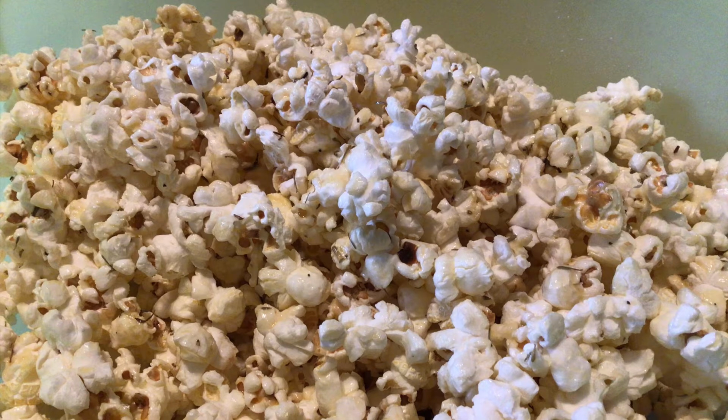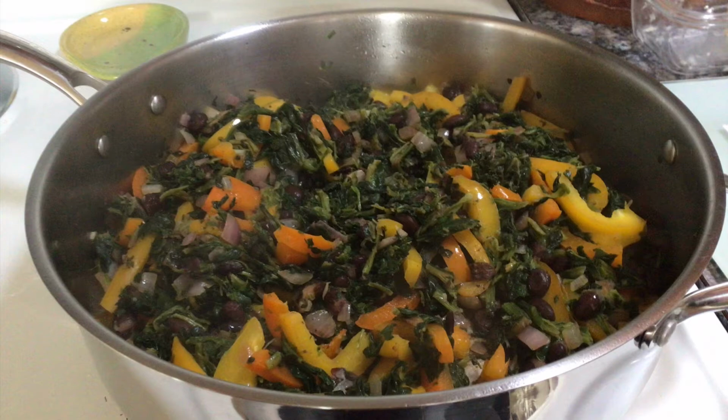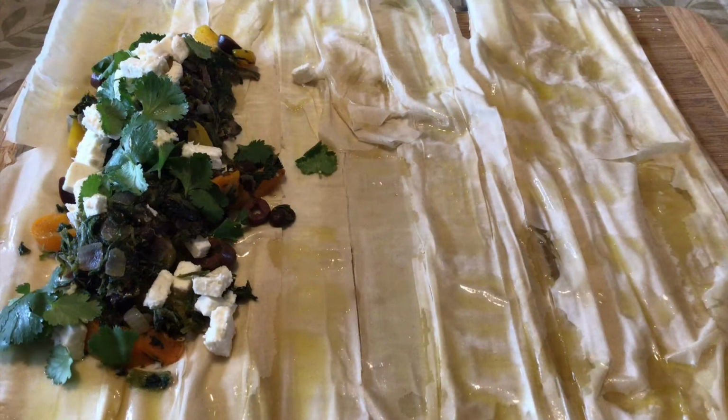a little salt. For the main dish, I actually put up a poll online, and the Fearless Philo Dough burritos just won out over the Feed the League pita bread nachos. So for this one, you cook up some onion, bell peppers, beans, and spinach, then scoop that onto layered sheets of phyllo dough brushed with olive oil. You then sprinkle the filling with black olives. I went with calamatas because they're much tastier, as well as feta and cilantro, which, fun fact, in Greg Rucka's first run, Diana actually talks about not liking cilantro, which, if I understand right, means that she has a certain gene that, for some people, makes it taste like soap.